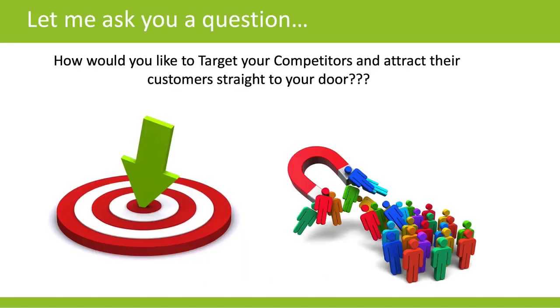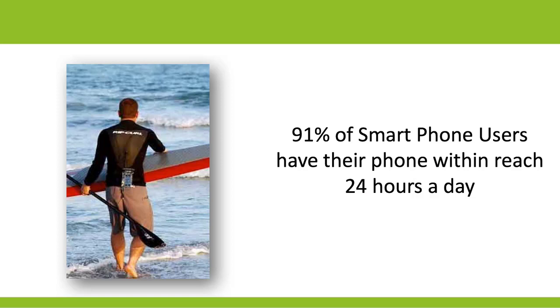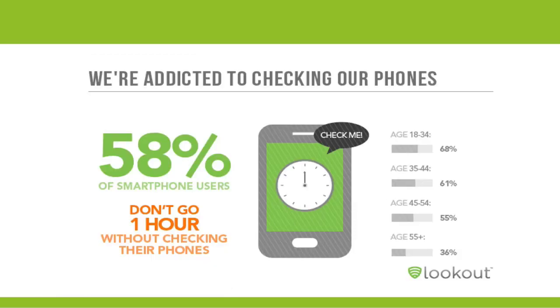Let me ask you a question. How would you like to target your competitors and attract their customers straight to your door? That's right. Imagine having a surveillance system so advanced that it captures your competitors' customers and advertises your business to them. Look, the reason this is so effective is that 91% of smartphone users have their phones within reach 24 hours a day. And we're addicted to checking our phones.